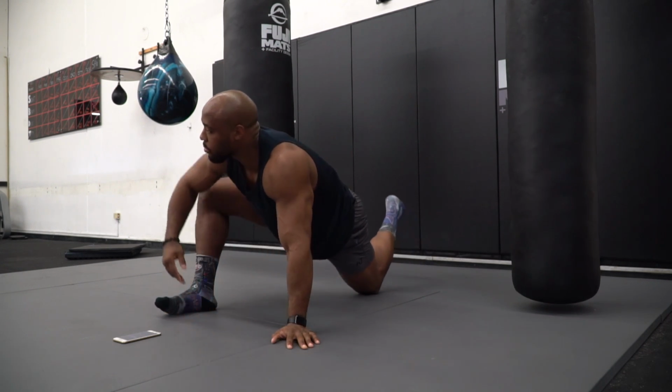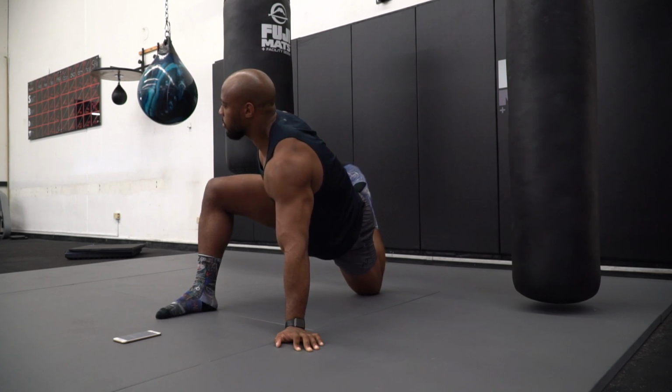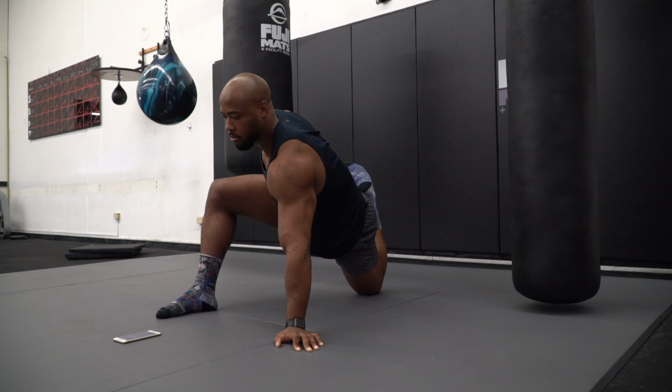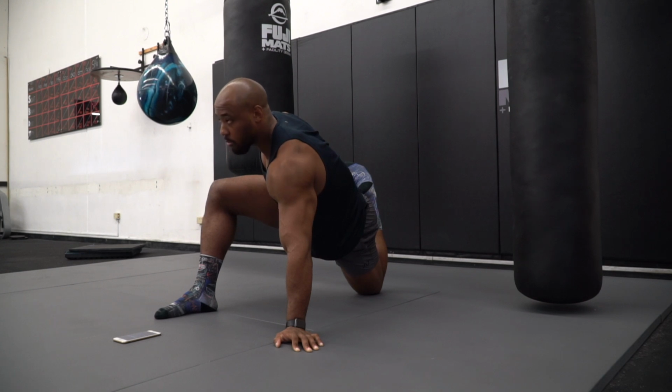Now we're going to switch to the twisted lizard. If you find that the twisted lizard is uncomfortable for you and you cannot get into this position well, you're going to go ahead and stay in the lizard position for the next minute. If you do switch to the twisted lizard, you're now going to be feeling a stretch through the left quad.